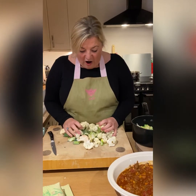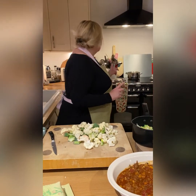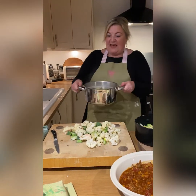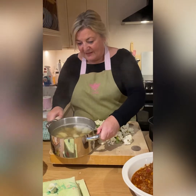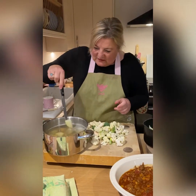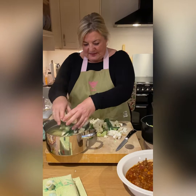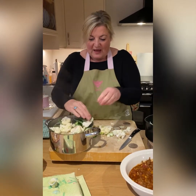This is the half cauliflower, which I'm just going to add now to this potato, which has been simmering for a little while. So they're just beginning to cook. So I'm going to put my cauli into that. Put that back on the stove, let that cook down.